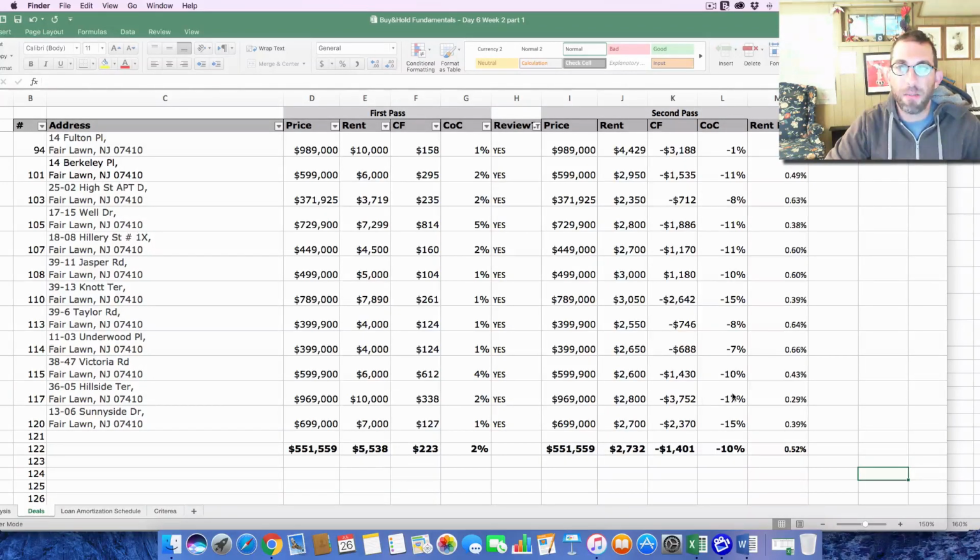Now, if we take the same properties, leave the asking prices as is, but we start applying market rent rates, which we can get by looking at the rates that we can find in Zillow. We can look at sites like Rentometer and other places, which will give us rent rates. We actually go into sites and look for places to rent and find market rates. Applying those market rates, we get a completely different picture.